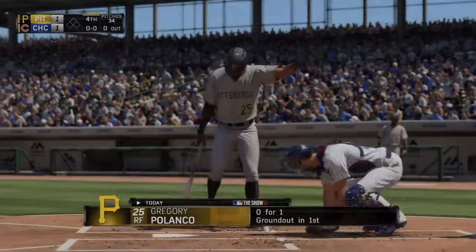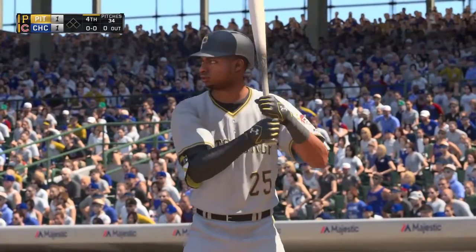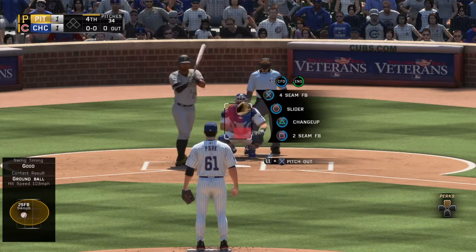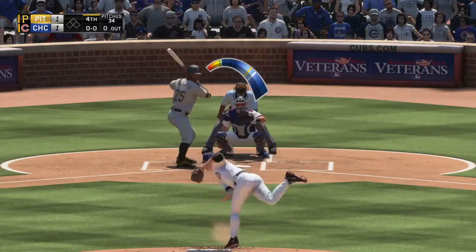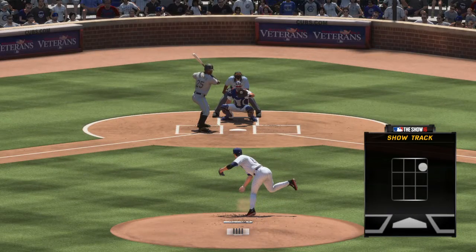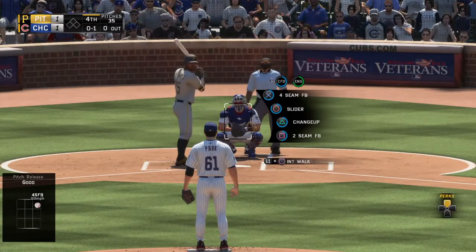We'll head now to the top of the third. Gregory Polanco will start out the inning here for the Pirates, to be followed by Andrew McCutchen waiting on deck. And he gets ahead here with the fastball, strike 1. And you know, if you're going to challenge a guy up in the zone with a fastball, why not do it on the first pitch? A lot of times he's going to be taken anyway, and you just bought yourself a strike that you can now throw anything off of.